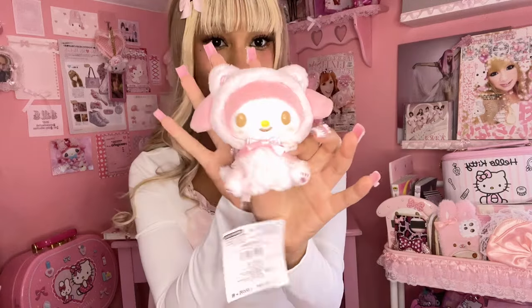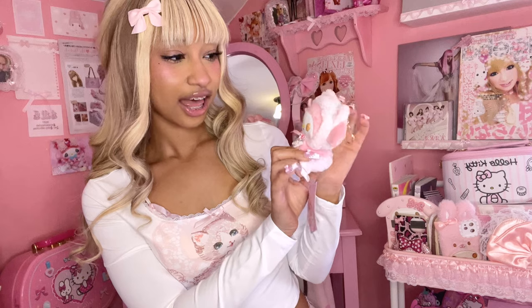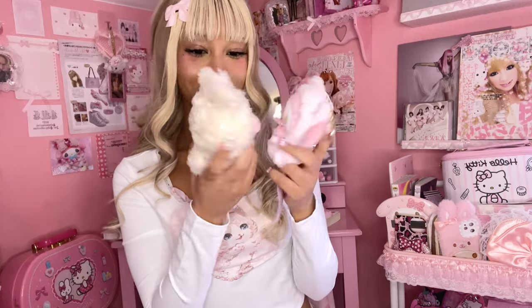I also got my Melody because we never leave her out. I think this is a cat costume. I just realized they basically swapped costumes. That's so cute.